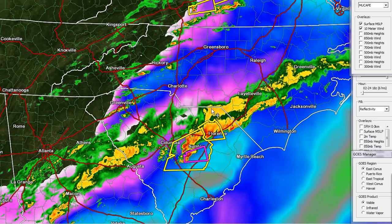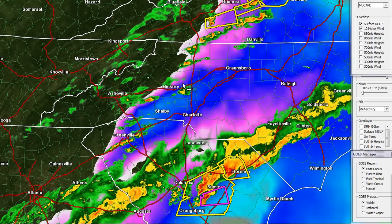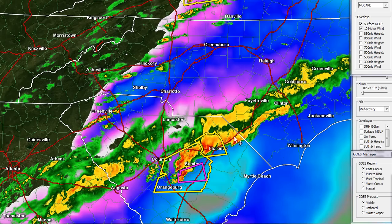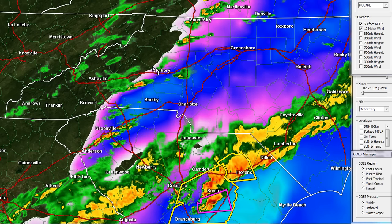The one thing that's helping us out, like I said, is these storms are disrupting some of the inflow of the moisture to the south. So the good news is we're not going to see as much severe weather as points south and east. The bad news is we still have a risk until this line right here moves through.